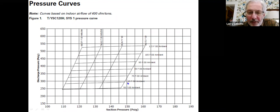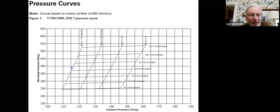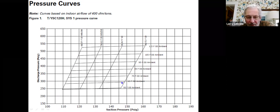Basically what this is telling us is that at 75 degrees outdoor temperature and 74 degrees indoor temperature, you cross the lines right here, and I should be seeing about 125 on the suction line and probably 340 on the discharge line. If it's 95 degrees outside and it's really hot inside, say 85 degrees inside, I'm going to see maybe 155 on the suction line and maybe about 425 on the discharge line. So that's basically how these work. And again, this is system one.